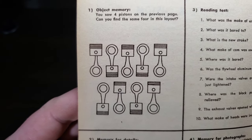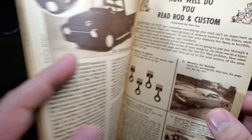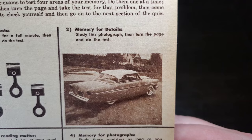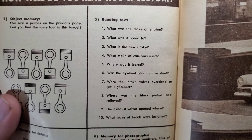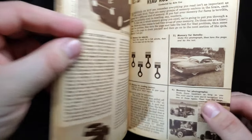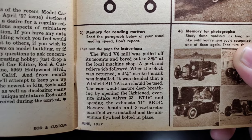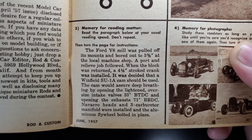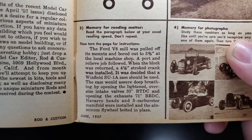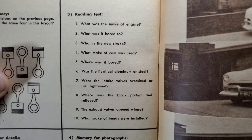Here is number one, pause. Now back to two. Oh, here's two, I switched corners on me. Memory results. Number three, memory from reading. There's your paragraph to read. And a reading test.